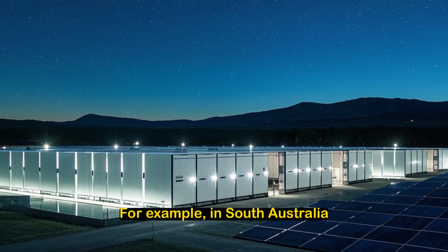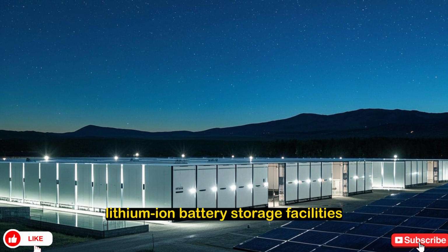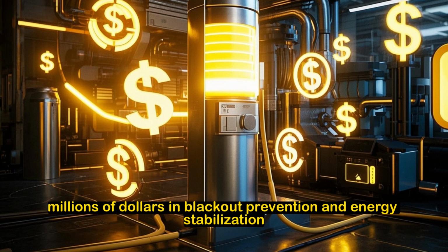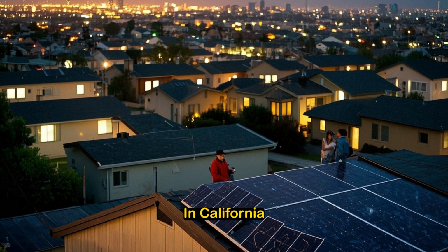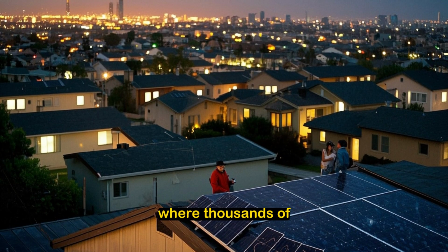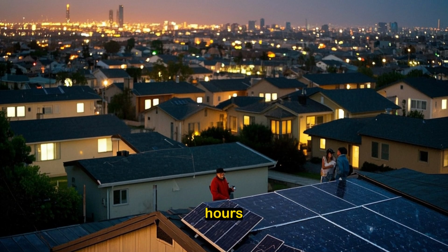For example, in South Australia, Tesla built one of the world's largest lithium-ion battery storage facilities. Since installation, that project has already saved millions of dollars in blackout prevention and energy stabilization. In California, Tesla has partnered with PG&E to expand virtual power plant capabilities, where thousands of Powerwall owners contribute electricity to the grid during peak hours.